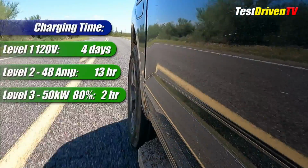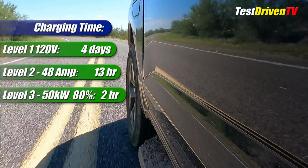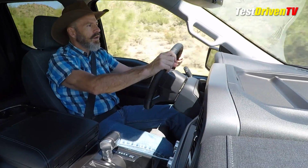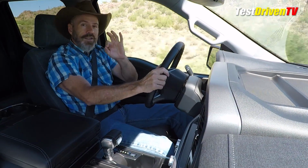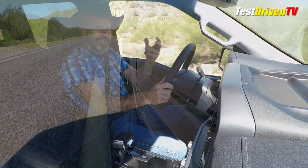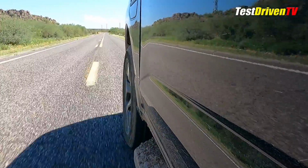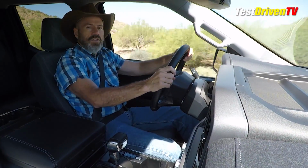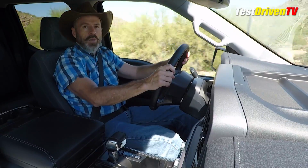So, you know, MPGe is kind of smoke and mirrors, quite frankly, but you use that to compare it to other vehicles who are also using that measure. So that is a benchmark for comparison to other electric vehicles, not necessarily comparing it to gas. I have found that in the miles that I have driven, the amount of electricity that it's used seems to be right on par with what that says.